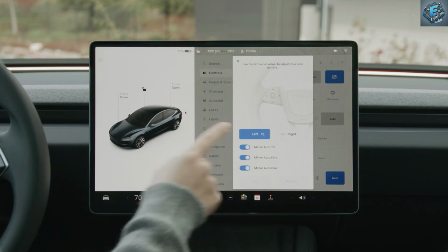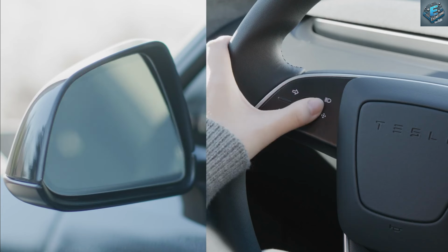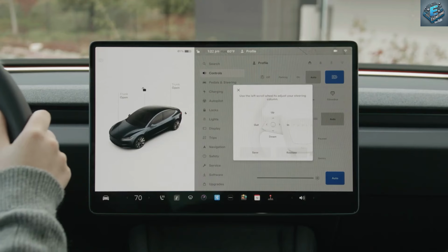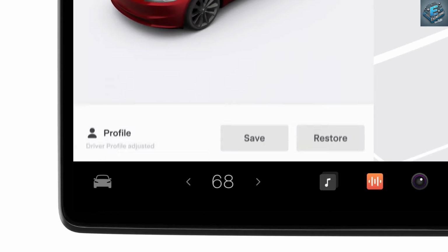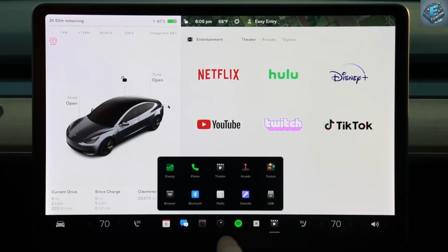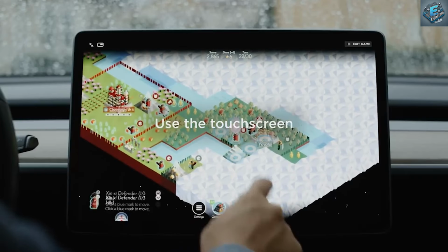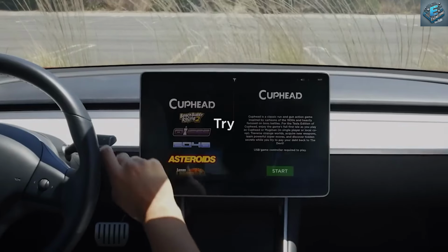Infotainment: Tesla is also expected to include customizable user profiles so every driver can have a tailored experience, whether it's seat positions, climate control, or favorite music settings. Everything adjusts automatically when a driver enters the car. Plus, with expanded app integration, passengers can access third-party apps and even gaming options on the go, making the Model Y Juniper more than just a vehicle. It's becoming a mobile entertainment and productivity hub.